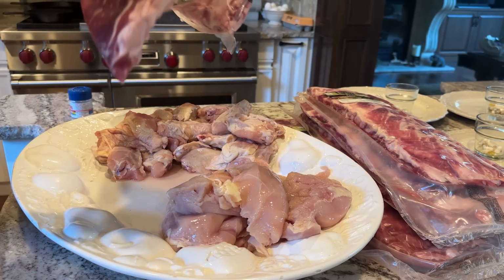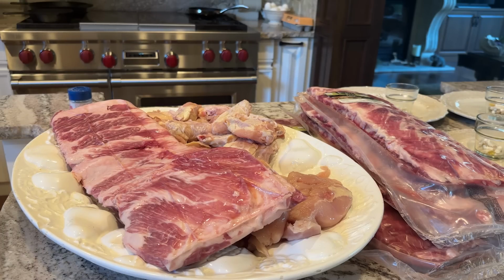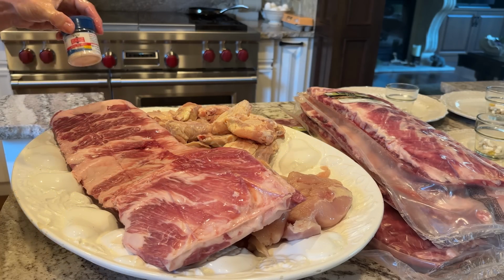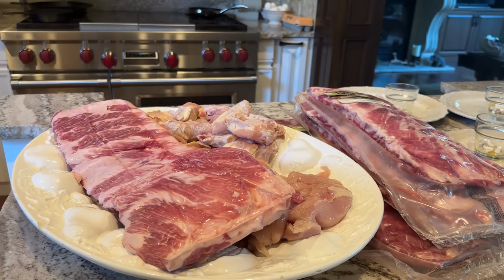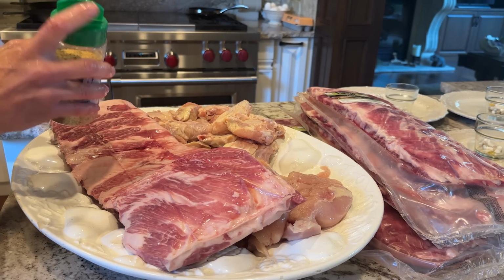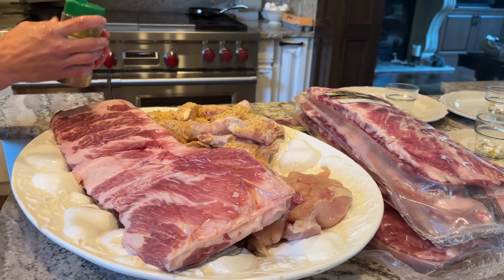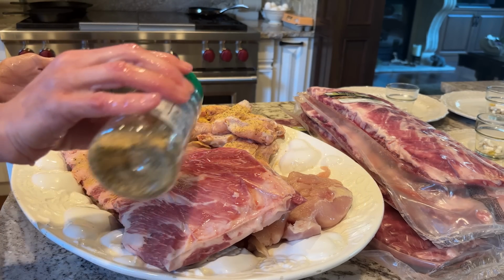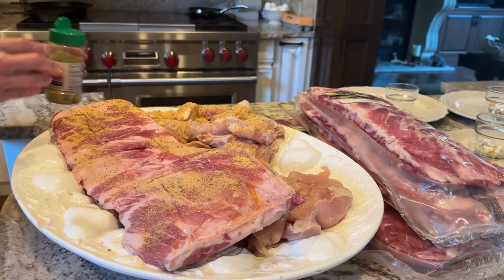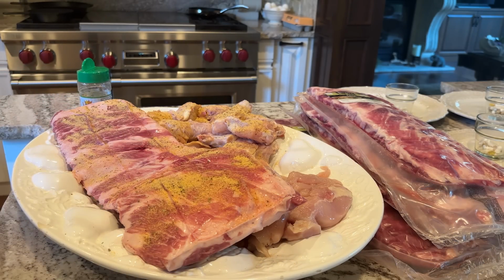But yeah, here are the ribs. And I'm gonna use some Redmond real salt on that. And this is the garlic lovers I'll use on the chicken wings. I'll do a light coating right now on it, and then I'll finish it on when it's in the smoker too. But yeah, we'll get this on the smoker and I'll show you how to finish them up.